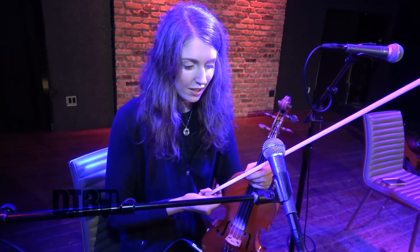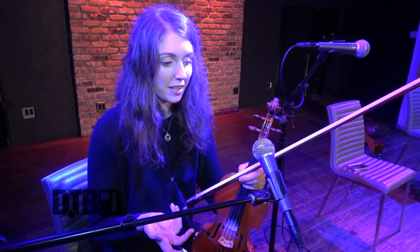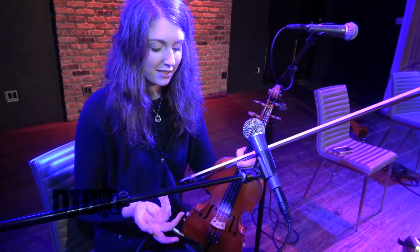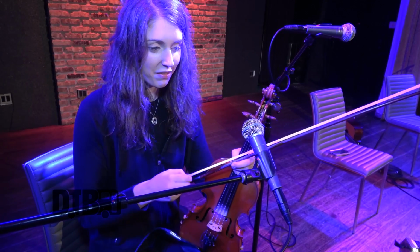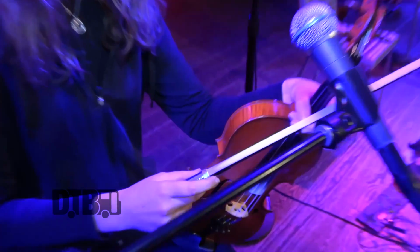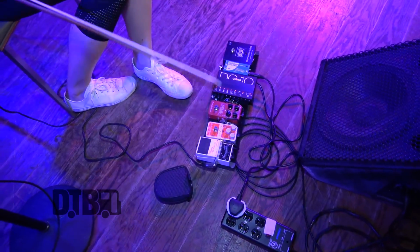But yeah, I always travel with at least 2 anyway, just in case something does happen, or if you do shed a lot of hair, that can happen as well. So in the past couple of weeks, you can kind of tell down here that the hairs came off up top here as well. So you just have to be careful and make sure you're on top of the maintenance of it.